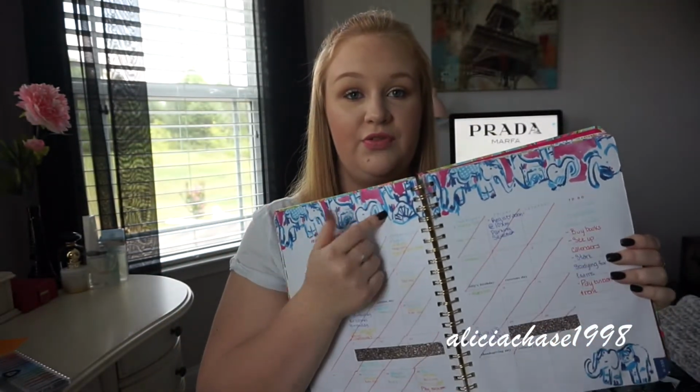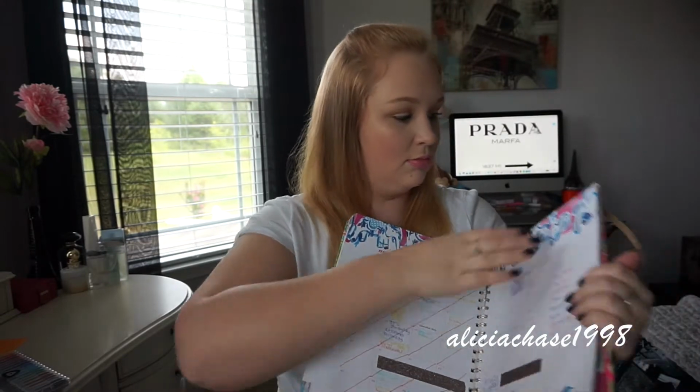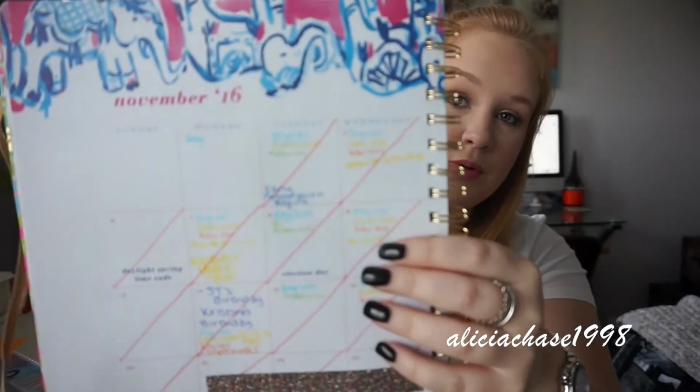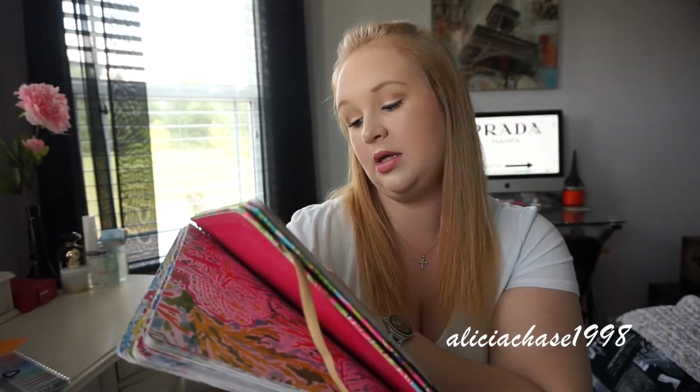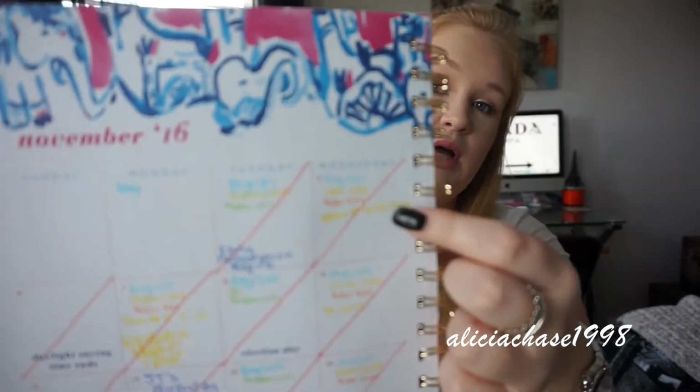Each month has a different pattern, I guess you would call it, on top of it. So I'm going to fold it over so I can see what I'm doing. So each day I wrote in, like you can see right here, I have English, Communications, and KSU 1101. Those are the classes that I took fall semester that were on Mondays and Wednesdays.